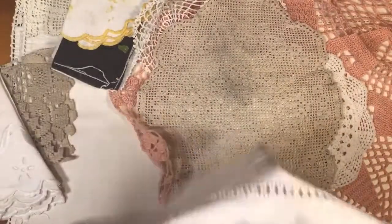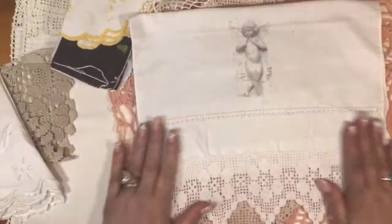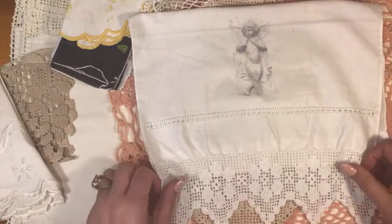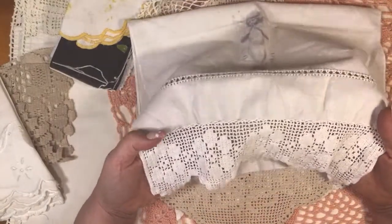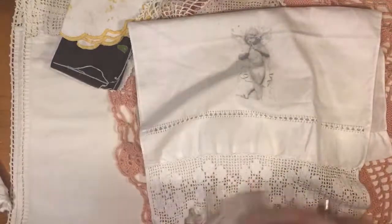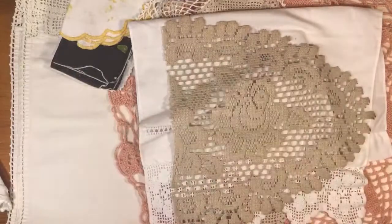Ooh, this one's nice. Look, it comes with a little towel with an angel baby on it, and it's a lace edge little towel. Some lace right here and some lace on the edge and the little angel there. This is cute. I love the linens. Linens are so pretty. I love that. This one's fun. And then this is another piece that's coffee stained. This one has one of those in it too, only I coffee stained that one.